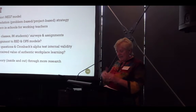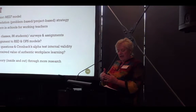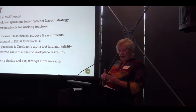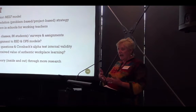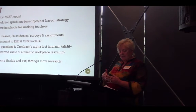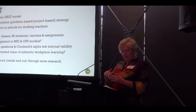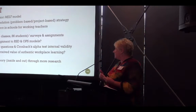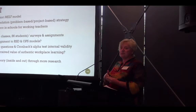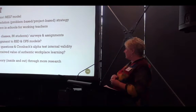And basically what I did is take the information from the course, generally assignments, outcomes, end of course surveys, and I said, well, is what we just did, our problem to solution project, does it align with the RSD model? Does it align with the OPS, the Optimize and Problem Solving model? And generally we found yes, very close alignment with both of those. And then I'm also asking an additional question, did the students perceive value of this kind of authentic workplace learning? And those answers were based on end of course surveys.